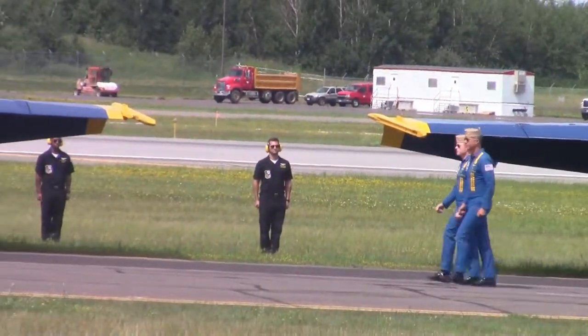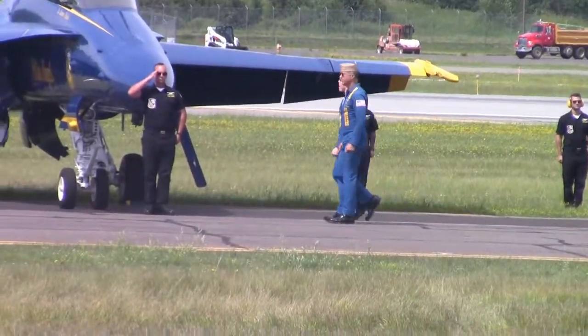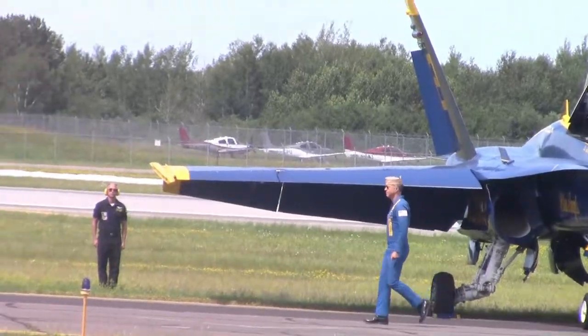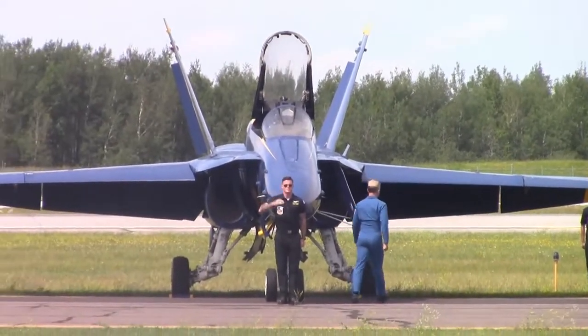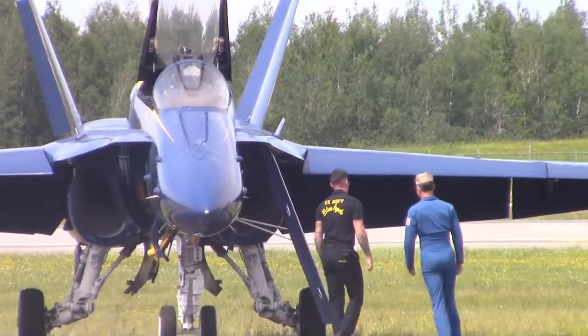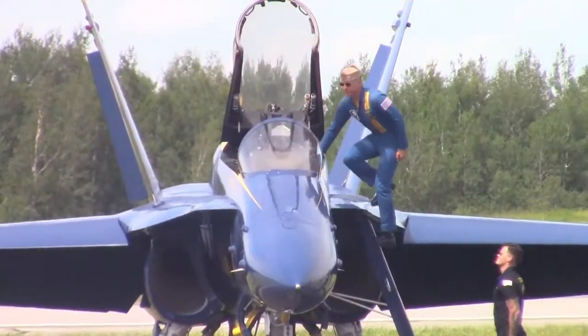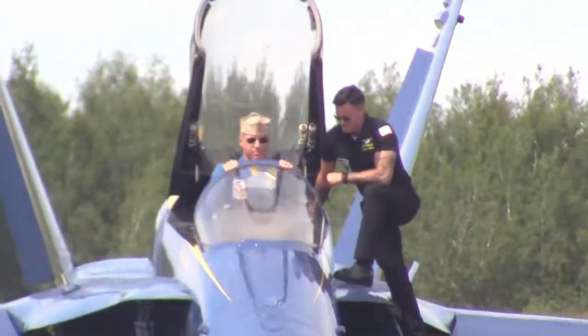Flying Blue Angel number 3, the left wingman from Chesapeake, Virginia, Lieutenant Jim Cox. Flying Blue Angel number 2, the right wingman from Canadian, Texas, Lieutenant James Haley. The commanding officer and flight leader of the Blue Angels from League City, Texas, Captain Eric Doyle.